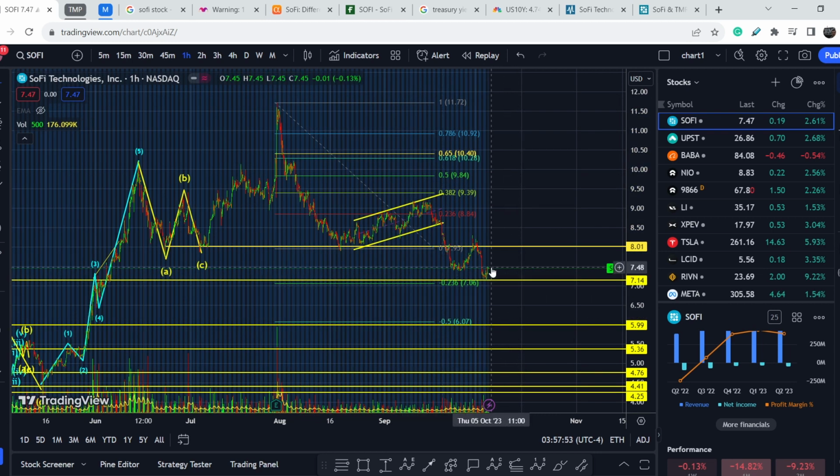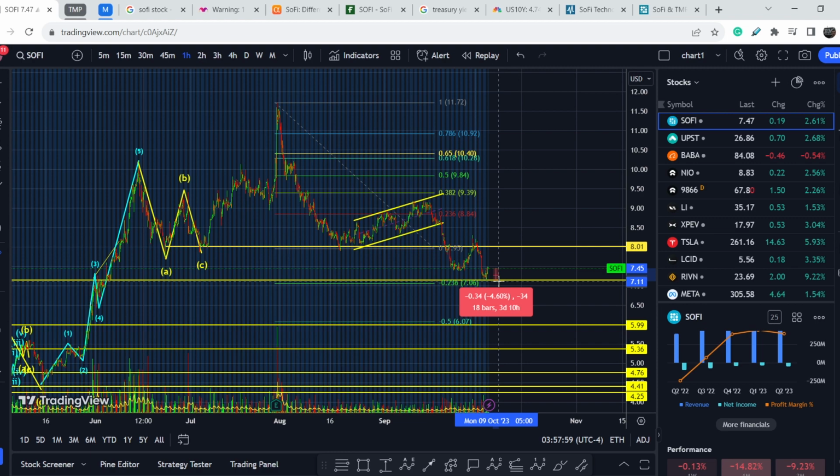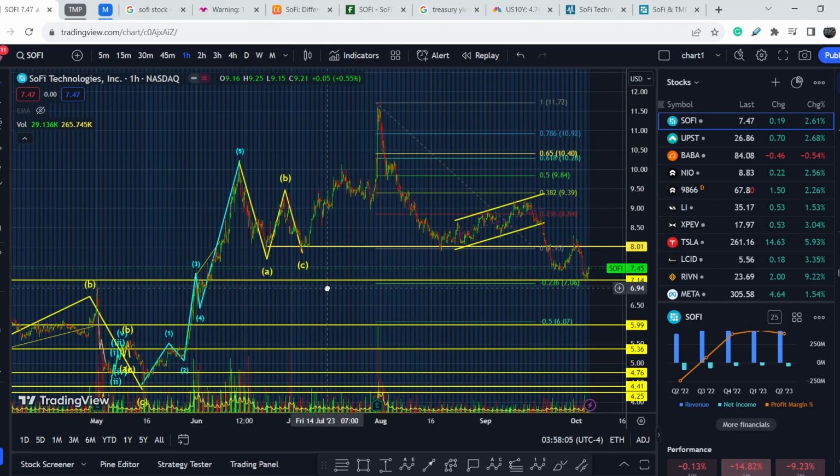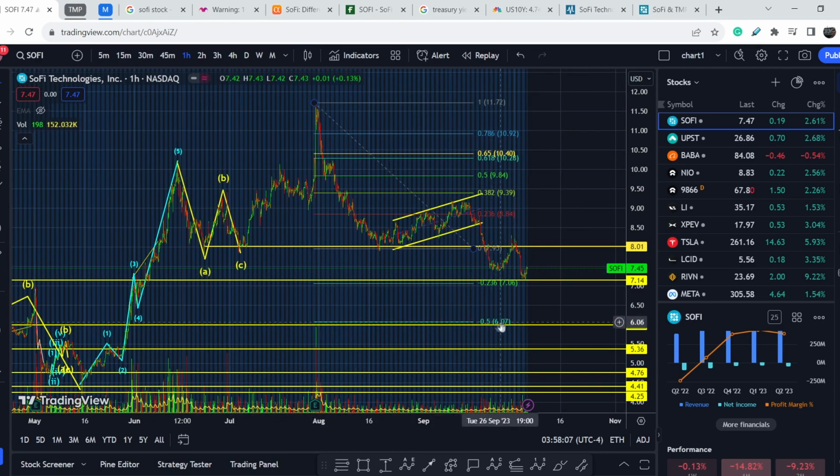But if this asset breaks this range to the downside, which gives us about 4.6% of downside potential, in this case the next range of support might be at quite low ranges, at let's say about $6 mark. And yes, I think we have to wait for more confirmation.